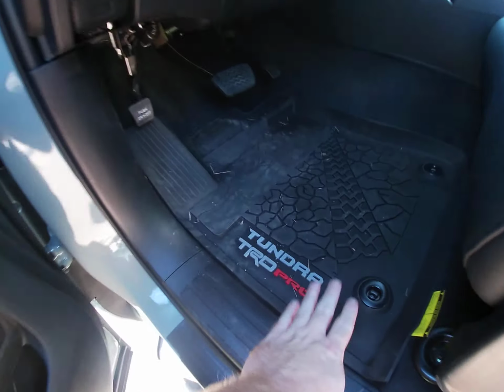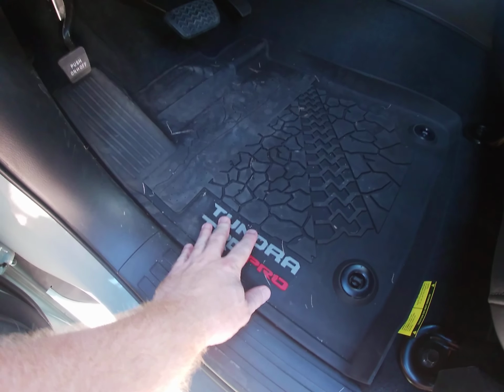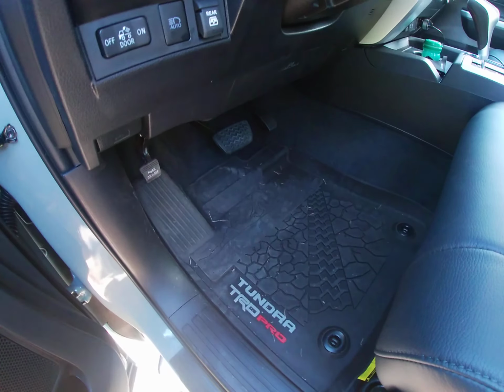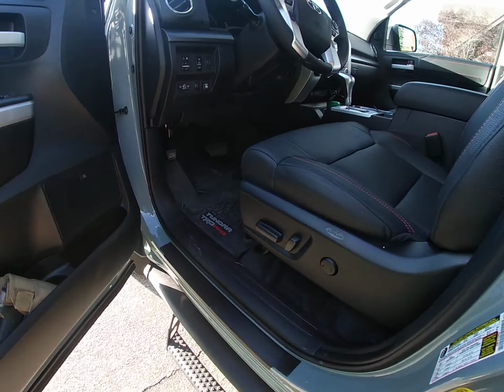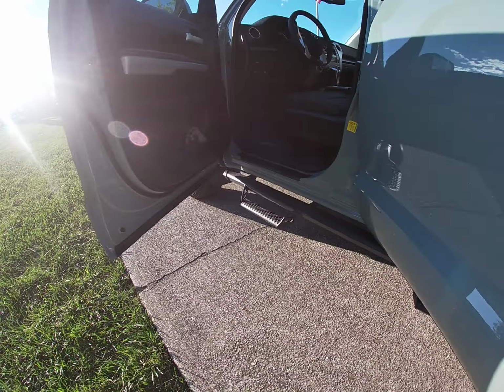I do like these floor mats. I wasn't expecting to get those. It must be a standard feature. And then, like I said, the heated seats that did come with those as well, which caught me by surprise.